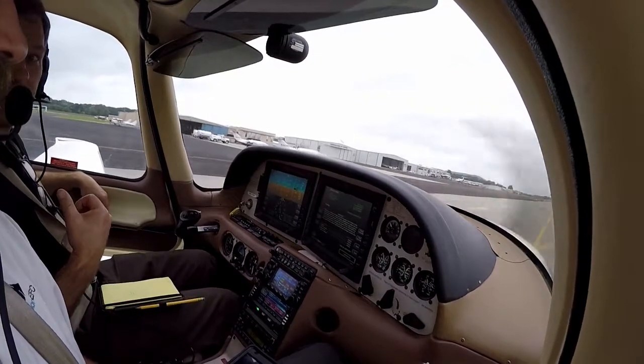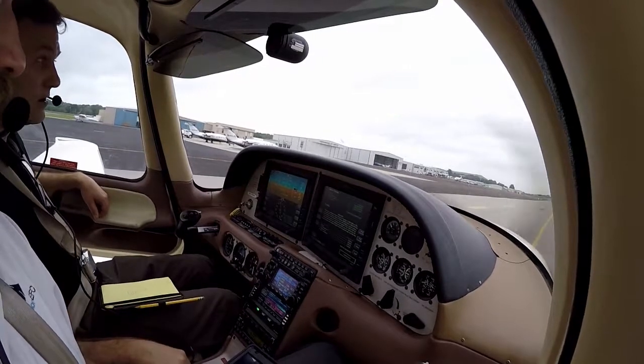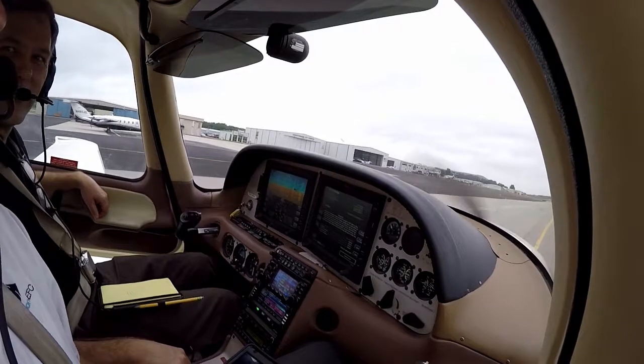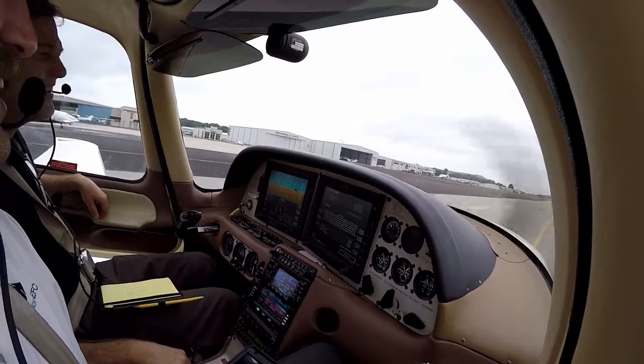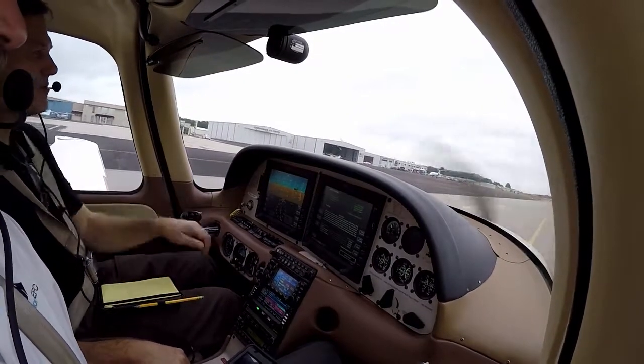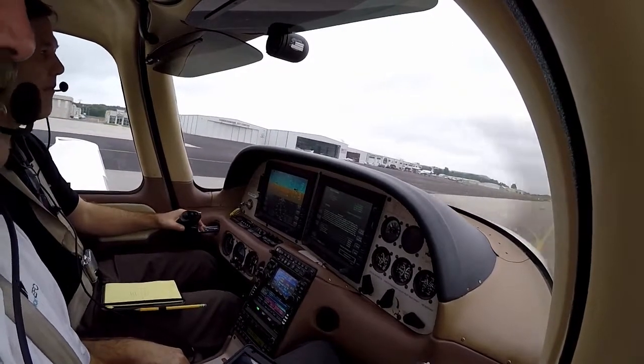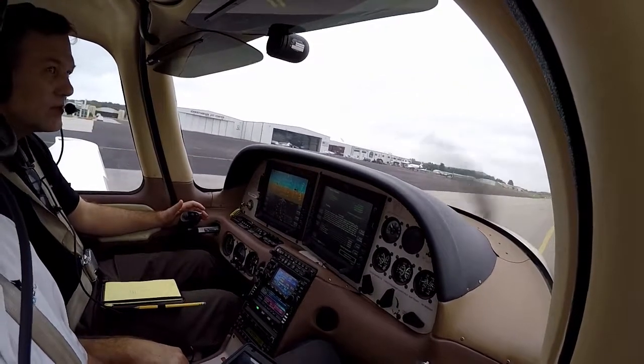Riverside clearance, Cirrus 8139 Victor, ready to copy with India. Cirrus 8139 Victor, Riverside clearance, cleared to R.L. Jones Jr. Airport as filed. Climb maintain 2,500, expect 3,000 10 minutes after departure.